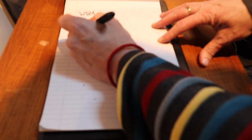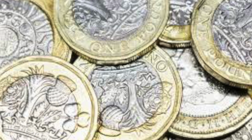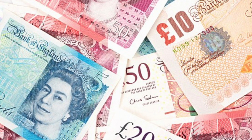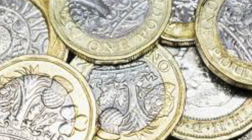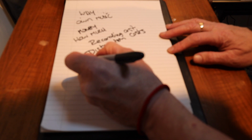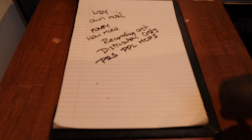The next thing is budgets. We need to talk about money. How much? Because all of this stuff is going to cost. Even if we do it on a very small budget, it's going to cost money to get things going. The sort of things that we come up with are, we've got recording costs, distribution costs, and then joining things like PRS, PPL, MCPS. We'll cover all of these organisations in a future video, but we need to have some sort of a budget.